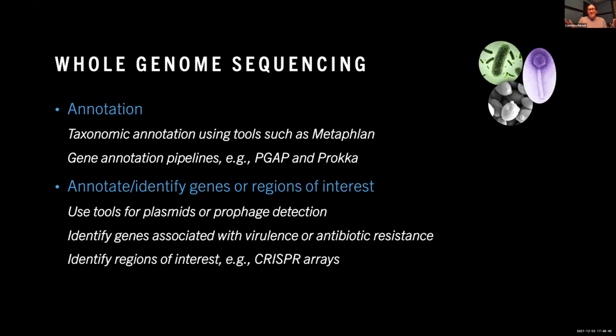Now that we have that genome sequence, we want to get the information out of it. There are several different annotation tools publicly available. If we're just interested in identifying taxonomy of that whole genome sequence, we can use tools such as MetaPhlAn. But if we want gene annotation information, NCBI's PGAP tool, as well as Prokka, are commonly used tools for doing gene annotation.